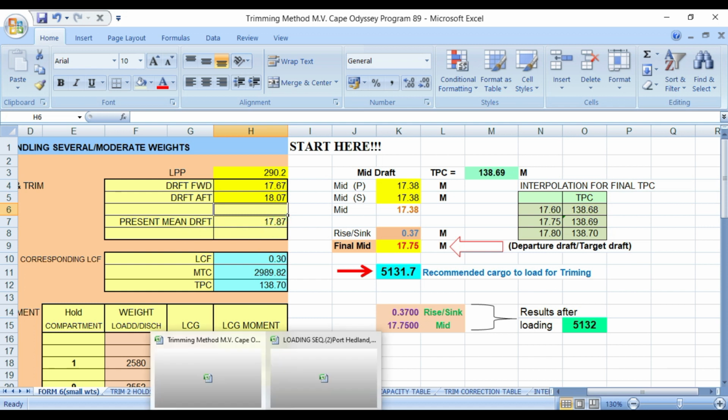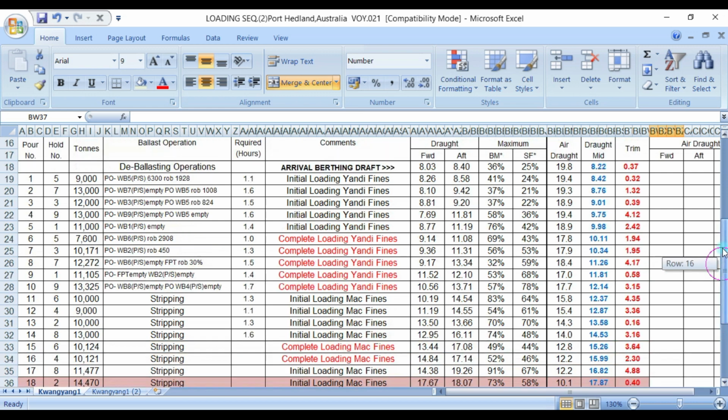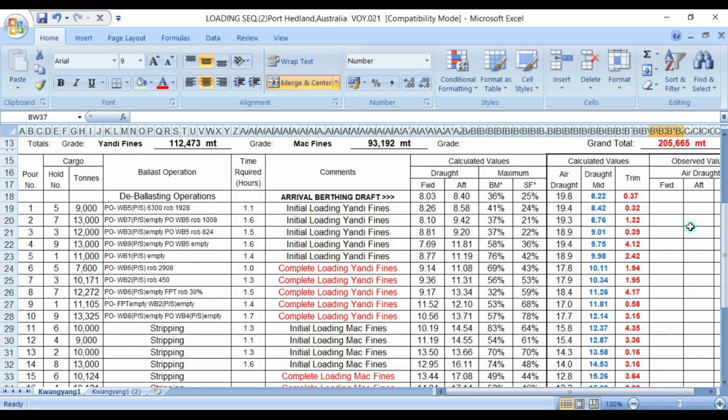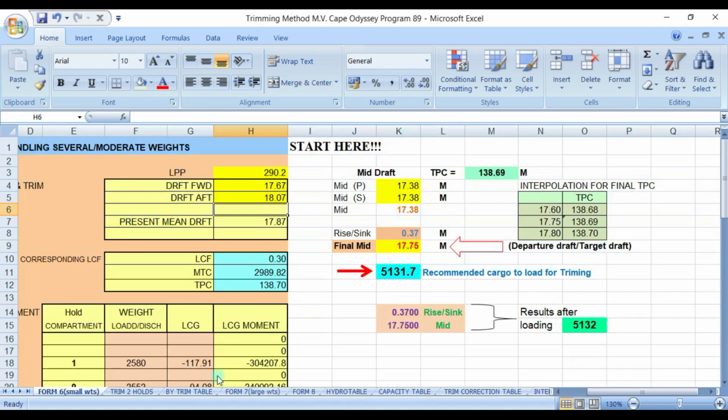And we'll check our mid draft. Our mid draft is 17.87, which is this one. So our mid draft on the port side is 17.87, and the starboard mid is also 17.87.